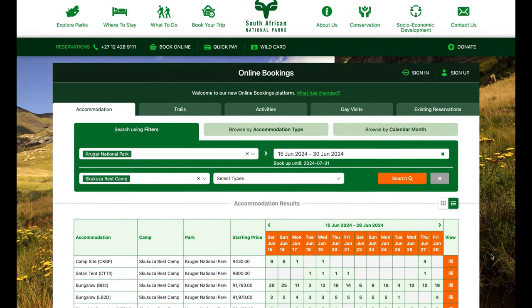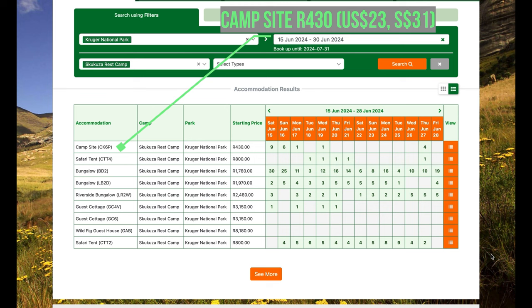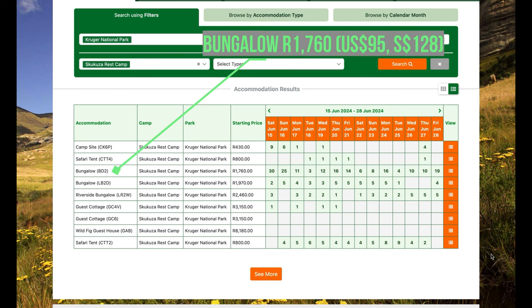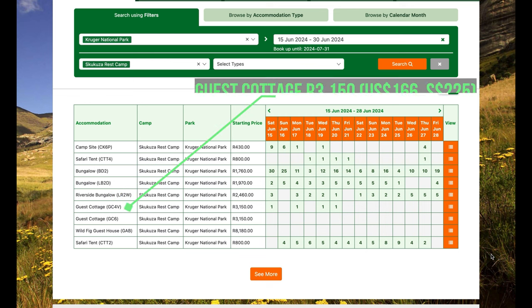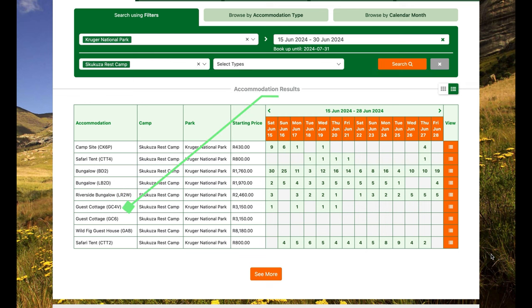Here are the indicative prices for the various types of accommodations. Campsites are priced at 430 rand per night. Safari tents are priced at 800 rand per night. Bungalows are priced at 1,760 rand per night. If you like to go for a bungalow with a riverside view, it will cost you slightly more, 2,460 rand. Guest cottages for 4 people are priced at 3,150 rand per night.